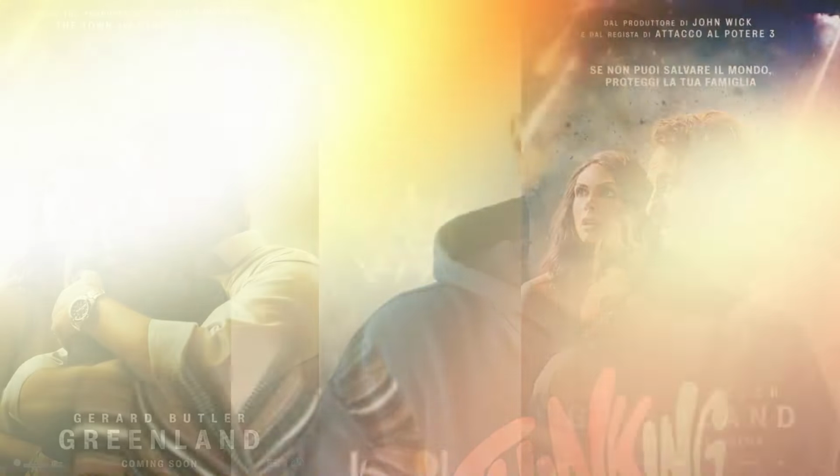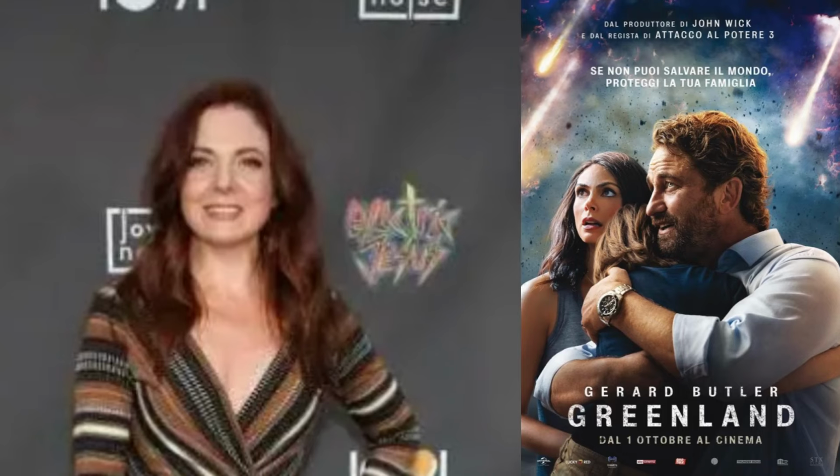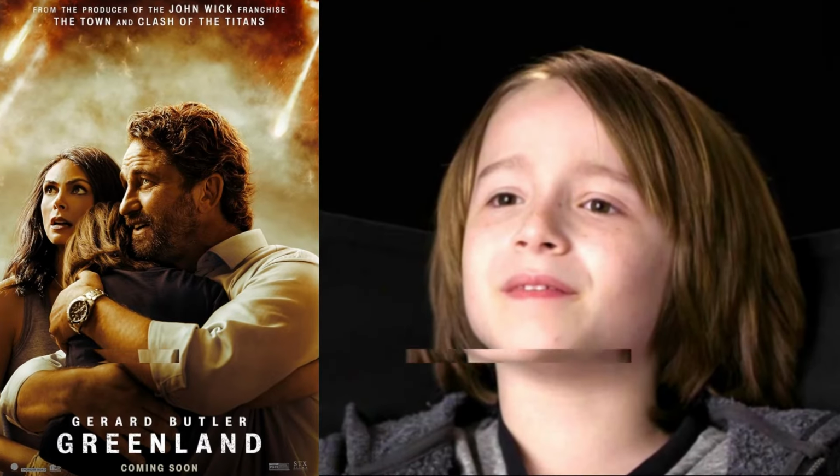This restraint makes those scenes feel raw and visceral, as if you're right there with the characters, experiencing the chaos firsthand. It's a bold choice that sets Greenland apart from many disaster films that rely on constant, overpowering music to keep the energy up. Throughout the film, the soundtrack acts like an invisible character, one that you might not always notice consciously but whose presence is felt deeply.